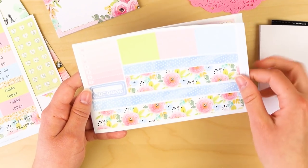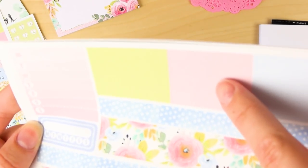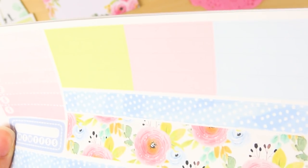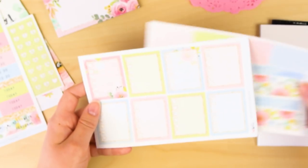Here we have the washi strips. This is also what I was talking about. Like, what are you supposed to use this for? You can see here more clearly, I think, that it's different sizes. Please let me know, I'm confused.